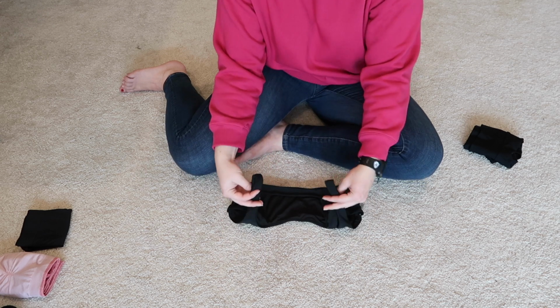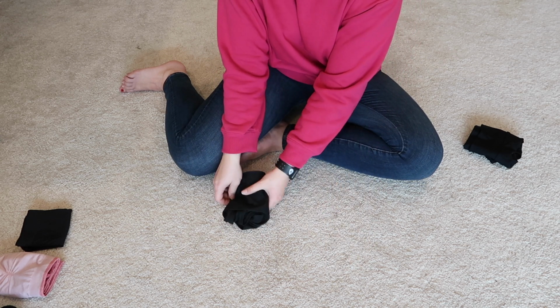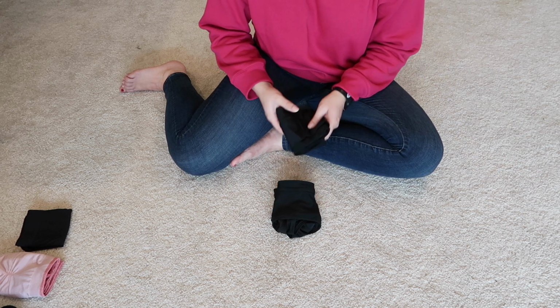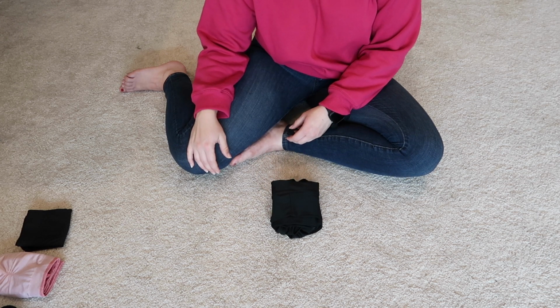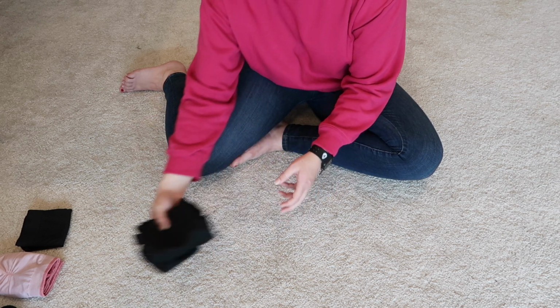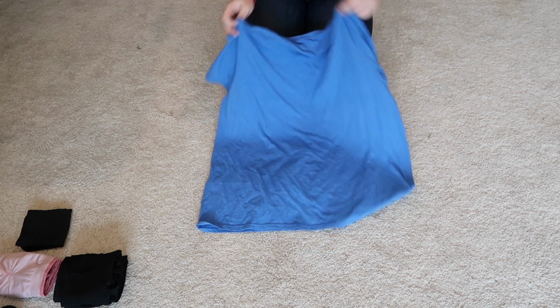So bathing suit top is sort of the same as a sports bra. I fold the straps down and then I fold it into thirds. So then this is a square, which is about the same size as the bottoms, and then these I just stack up into a drawer, actually the same drawer where I keep my sports bras. So bathing suit done.